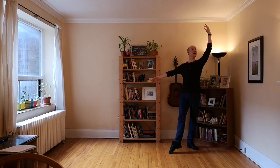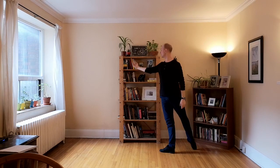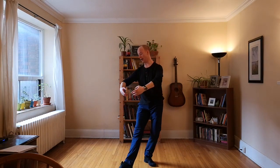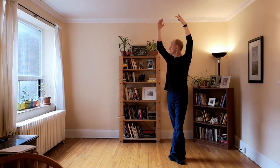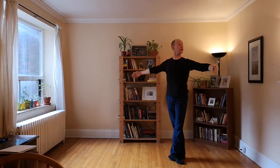Seven, eight, stepping one, open two, and three, open four, rush through front five, six, and plié seven, open eight, to go one, hold two, and three, hold four, spiral upstage five, six, and seven, open eight.